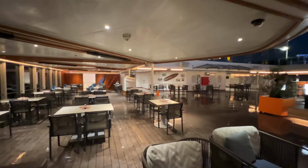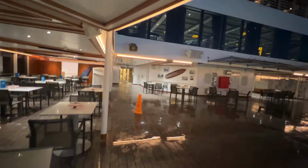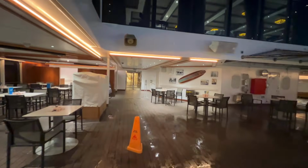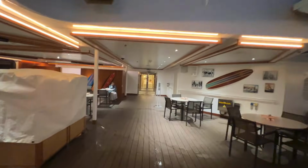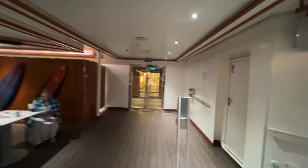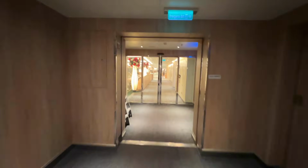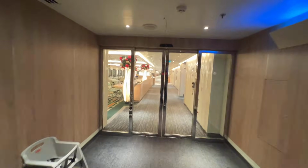Now you can notice we go from comfy chairs to more tables, and that's because as we head forward, we're heading towards the buffet. This happens to be one of the nicer buffets I've been able to get some meals at. It's very large, well divided, and has a huge selection.